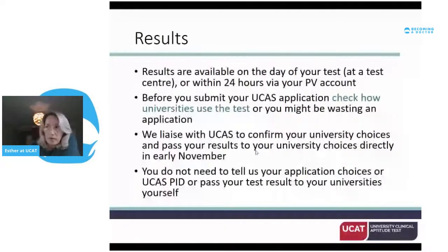Say if you did get a Band 4 in SJT, it's not the end of the world. One door might close, but lots of others might still be open. So you just need to be a little bit strategic about where you apply to. Okay.